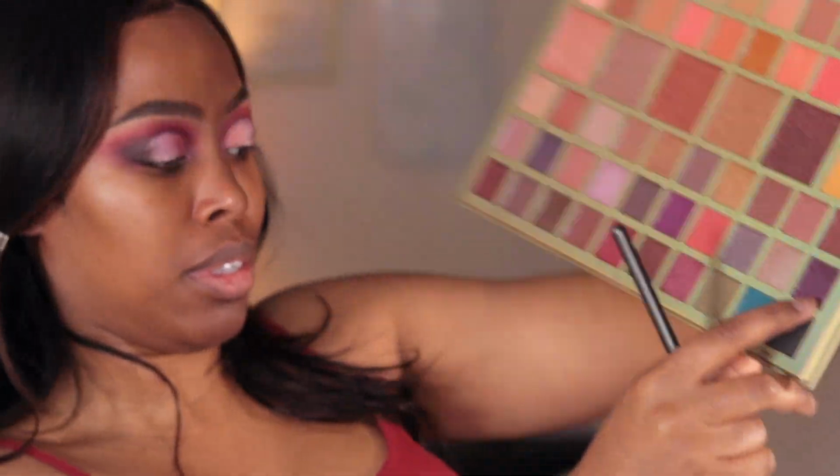Either side of that, I'm just gonna go in with, I think, this shade. Again, lovely shade. On the outside, I will be putting, oh gosh, that is lovely. That's going over the black so nicely as well. Oh, it's a lovely shade. So those shimmers have just gone on so smooth, really buttery.